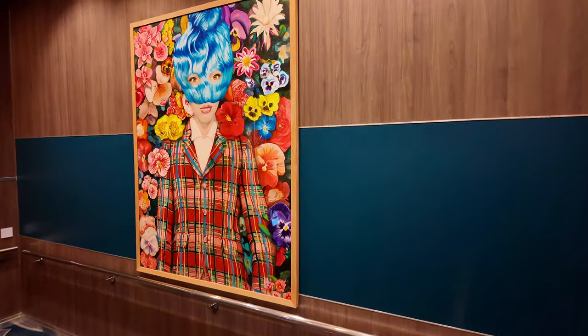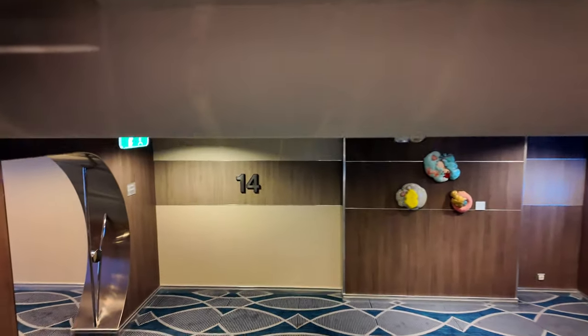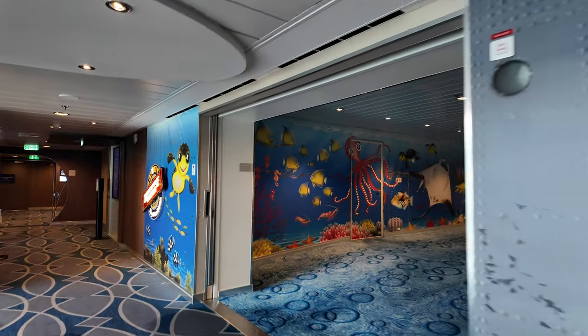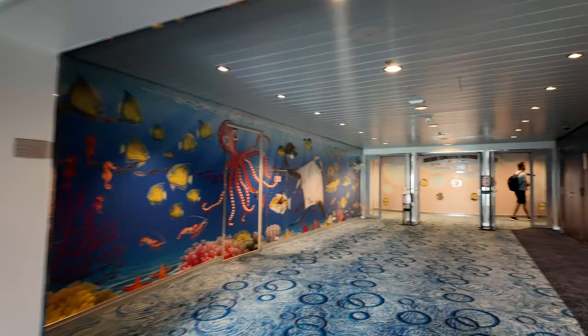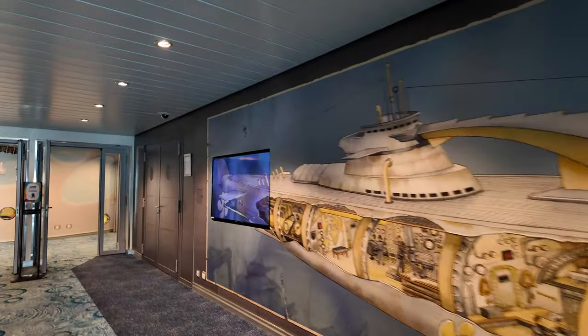Now we're gonna head down to deck 14, check out what else there is to do on that deck. I know we had a little preview of deck 14 with the Solarium, and now we'll see what other wonders there might be, including Adventure Ocean, which is a place just for kids. It's going to be a really cool spot, though.